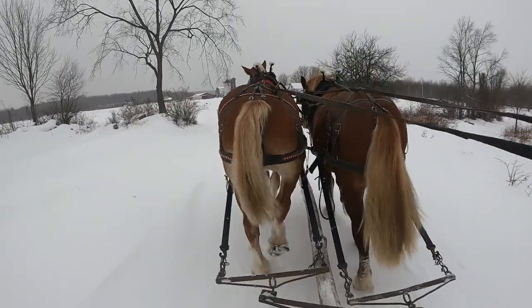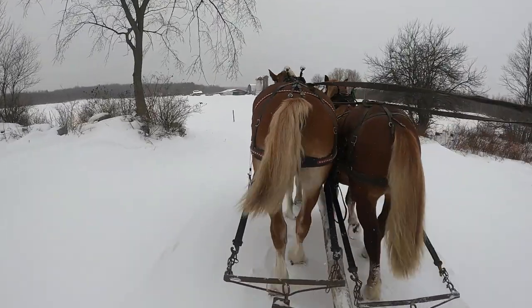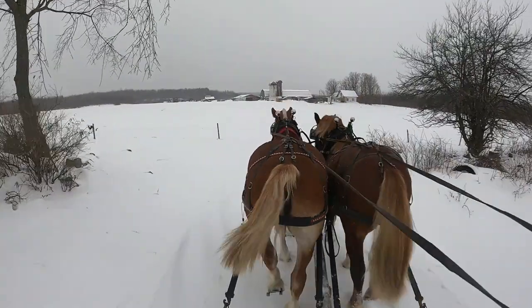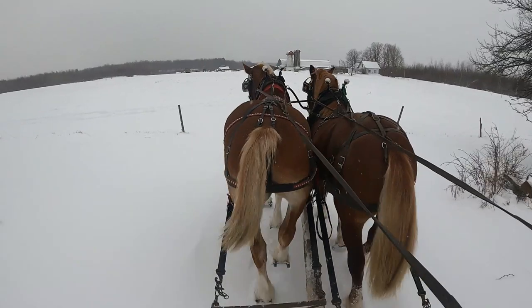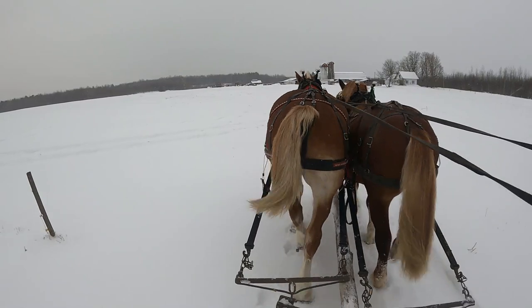Well, maybe it's good for people to see almost a different side of Lady. You know, everybody thinks she works so perfectly, and she does work great, but going out across the field, she was great. But now coming back, head to the barn, it's a different story. She just wants to go.